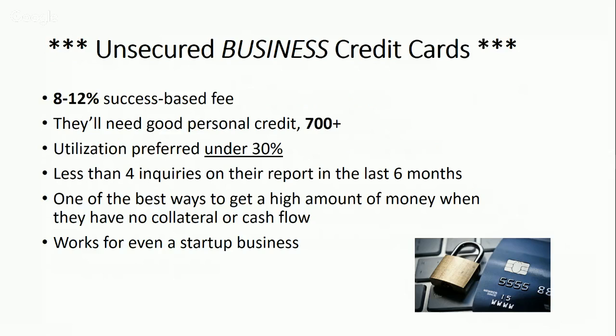And it's pretty cool to be able to get up to 150 grand at 0% just because they have good credit or a good credit partner, somebody that can vouch for them as a guarantor, basically. And again, if you're part of the direct funding program as a partner, you can make 2 to 3 points on this program as well.